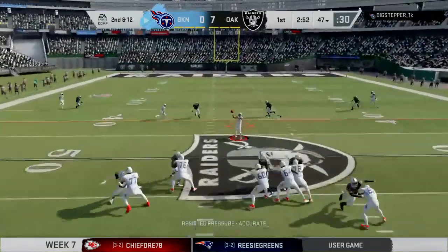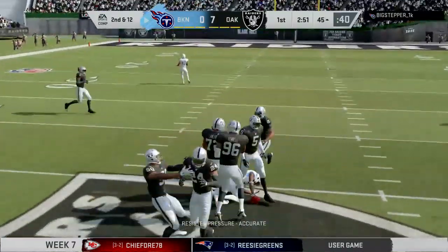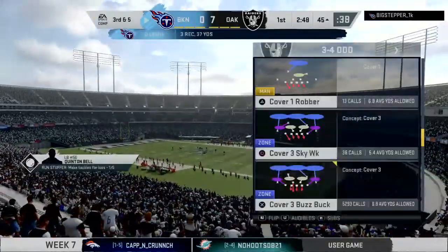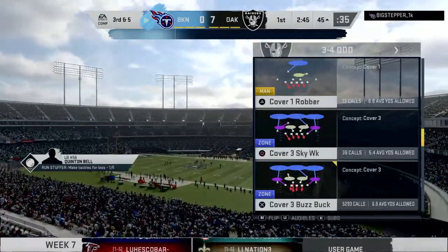On 2nd and 12, Jackson complete. This is Lewis. It is hard in zone coverage to stop a curl route because when they see it, they just try and find the open spot and sit down.